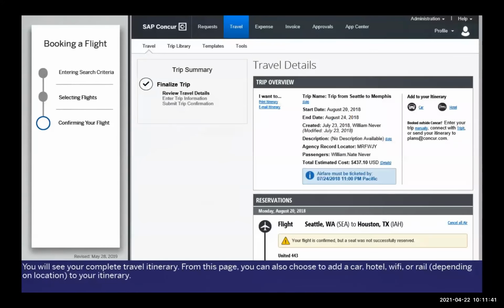You will see your complete travel itinerary. From this page, you can also choose to add a car, hotel, Wi-Fi, or rail, depending on location, to your itinerary. If you selected the options to book a car and or hotel on the initial search page, you will be prompted to select a car or hotel for your trip before you see the travel details.